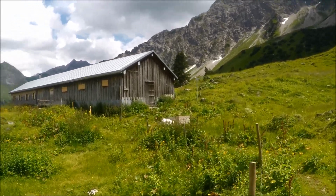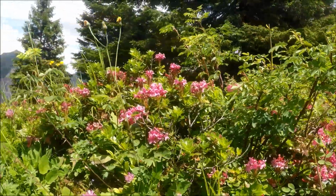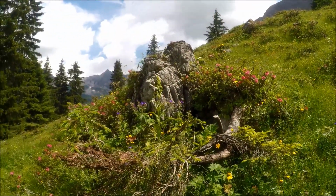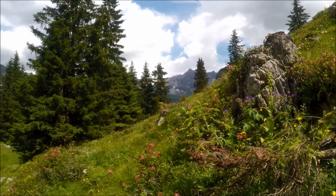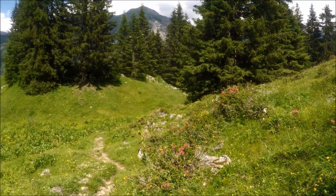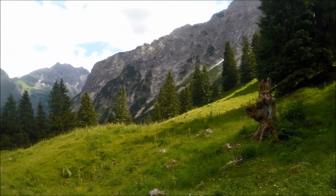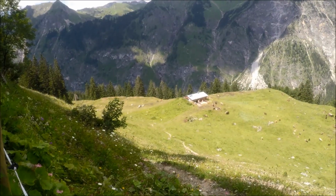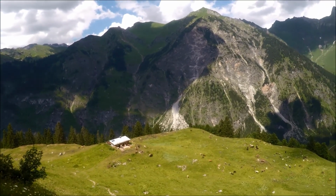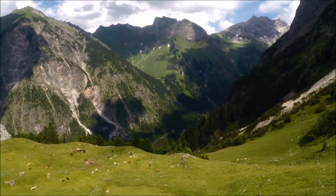This is the Upper Lugenalpe. It's so beautiful, you can't get enough of it. Down there you can see the Lower Lugenalpe. There you could take a snack. On the other side of the valley, you look towards Nebelhorn Mountain.